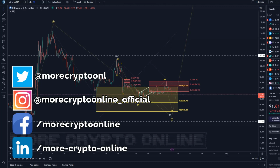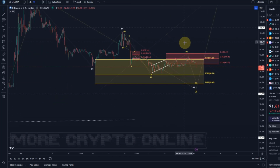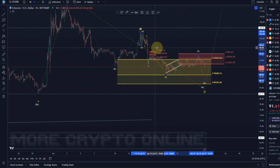The idea in the last video was that we will get another low here in this structure on the Litecoin chart. And it seems like we are getting it now. Let me just double check something. Yeah, seems like we're getting it now. It did in the meantime reset the wave 4 a little higher, but that's not a problem.